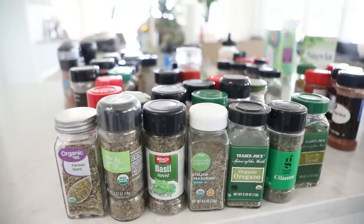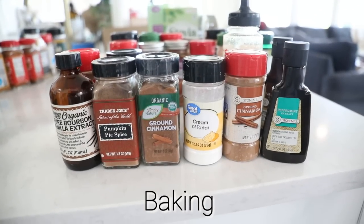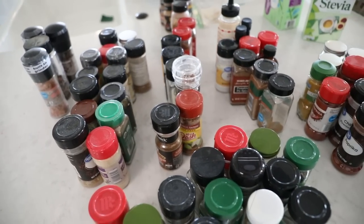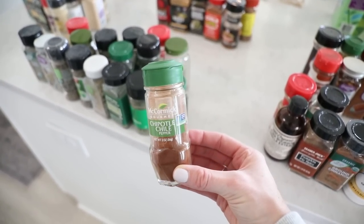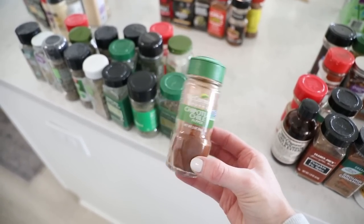So the categories I came up with were greens, spicy reds, baking, specialty mixes, and basics. I also thought it would be fun to do some mini spice awards, and one of my favorites is this chipotle chili spice. It has a smoky flavor to it, and I always mix it in with some Greek yogurt or sour cream and then lime juice to make a yummy crema for tacos or quesadillas.